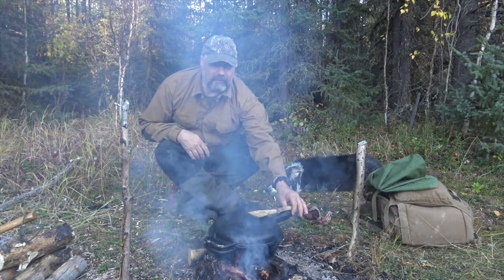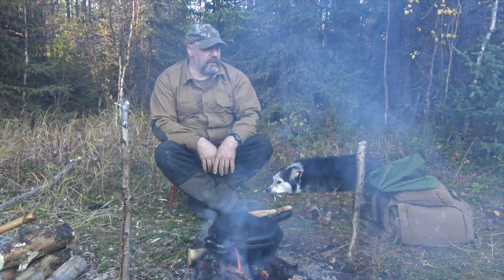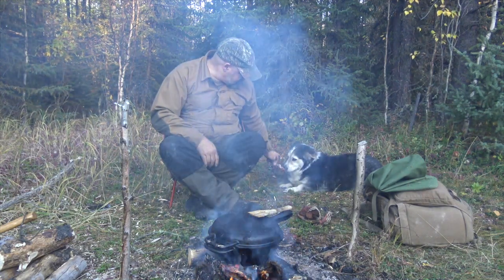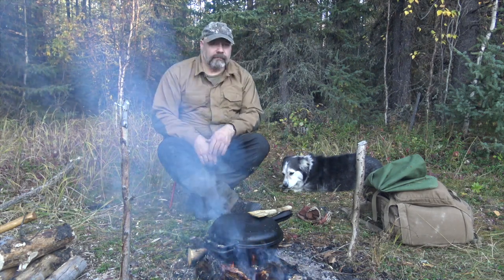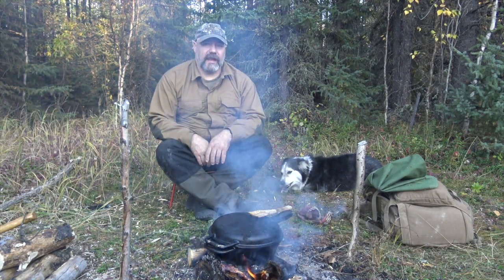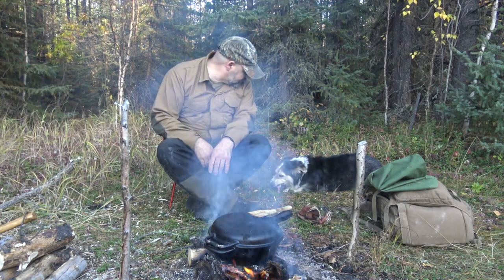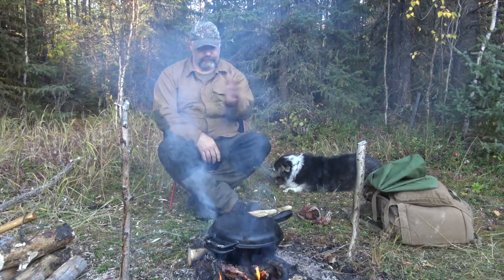I do need to make some covers for the handles, which I haven't done yet, but I will. So Esme likes to eat the legs of the chickens. Smoky.